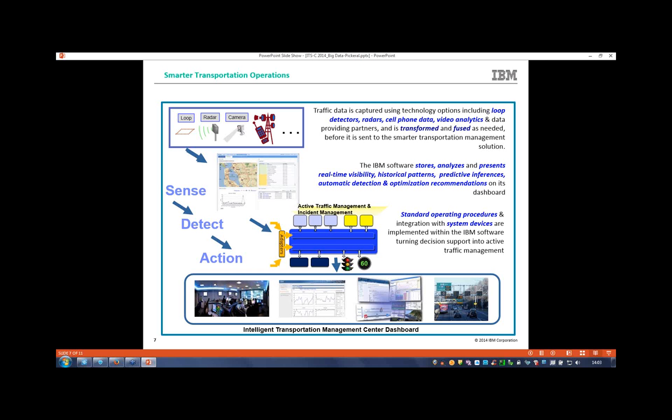I'm going to hit standardization several times again because I really think that's the key thing. We've got to have open standards. A lot of the work of TC204 that was mentioned is very relevant to this, and standard operating procedures across North America, across the Americas, across Europe is going to be very important in order to do that.